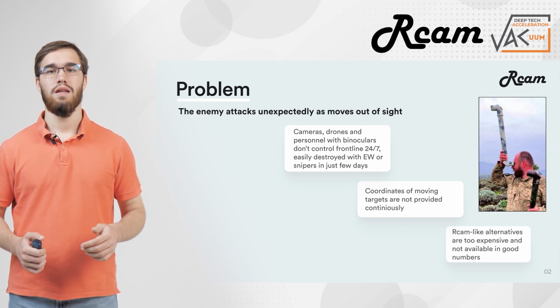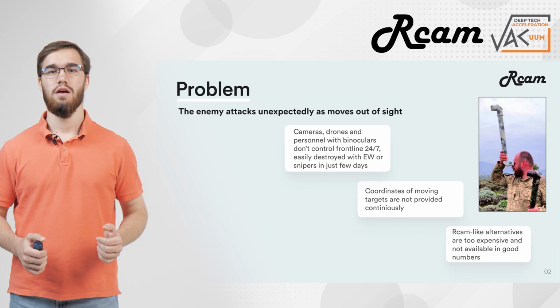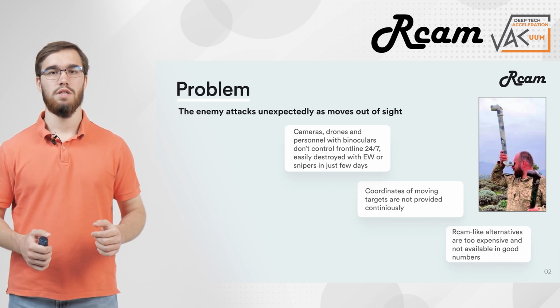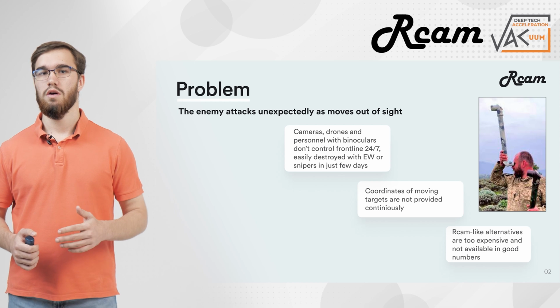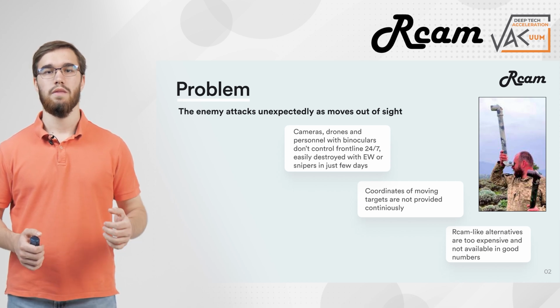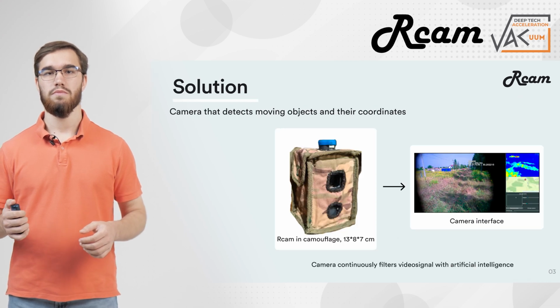The main technical means of observation today are binoculars and drones. A fighter with binoculars is a perfect target for a sniper, while drones observe the front line from time to time and don't survive for a long time. Thus, there is a gap in secure methods of battlefield intelligence.